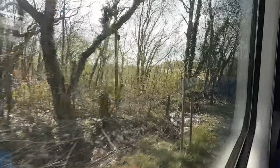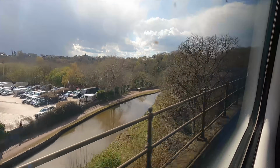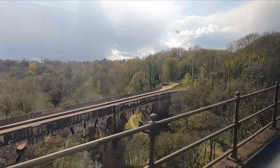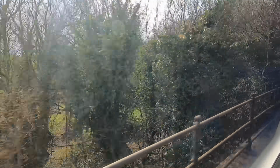About a minute after departing Marple, be sure to keep an eye out of the left-hand side of the train to catch a quick glimpse of Marple Aqueduct. It opened in the year 1800 and is the highest canal aqueduct in England, carrying the Peak Forest Canal some 90 feet or 27.4 metres over the River Goyt below.